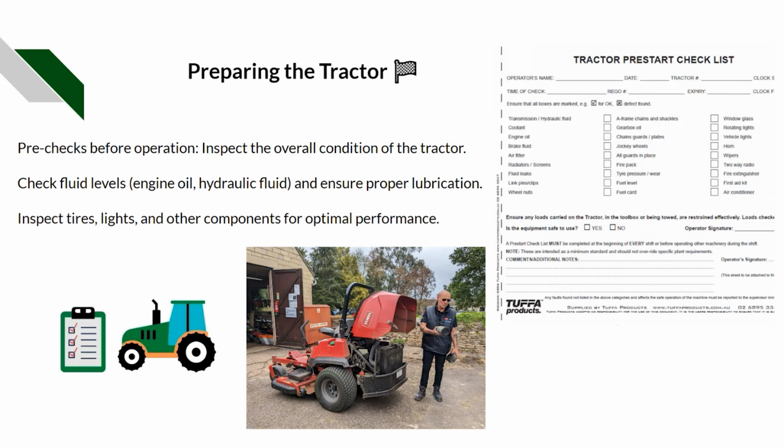Preparing the tractor. Now, one of the main things obviously is a pre-start check. This includes a visual inspection, but also going and taking things apart which need to be checked often. Things such as the air filter, poking your head inside the fuel tank. Can you see any debris in there, or are the caps on properly, or any parts damaged or broken? Is the machine making noises which it shouldn't be?